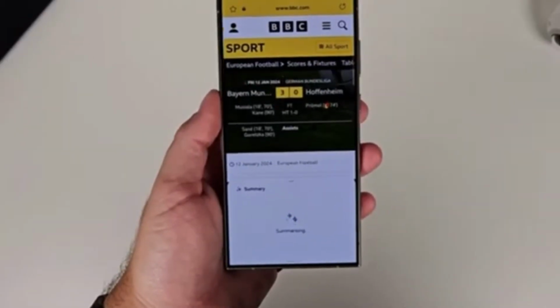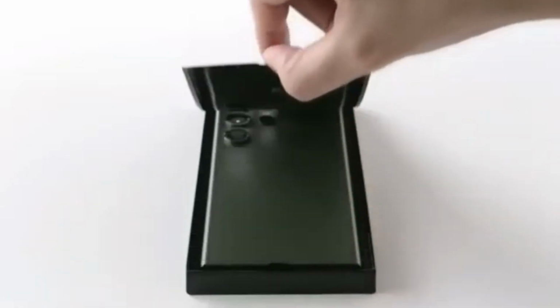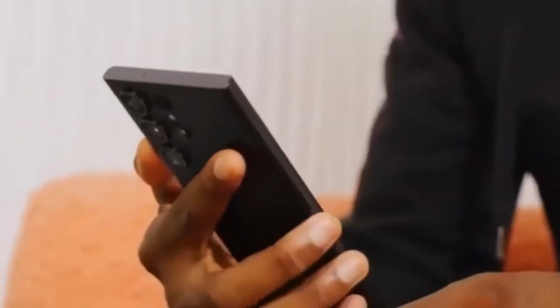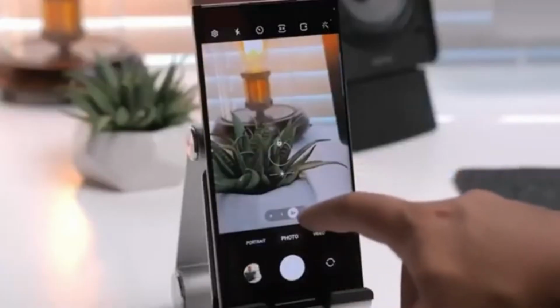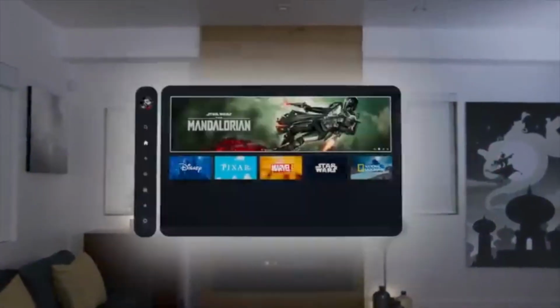One UI is one of the most polished and feature-rich Android skins, and version 7.1 should bring even more customization options and features. What's more, Samsung is committing to 7 years of Android OS updates, which means the S25 Ultra will stay up to date for years to come. This level of support is rare in the Android world and adds serious value to the device.